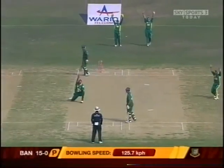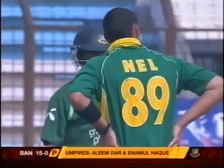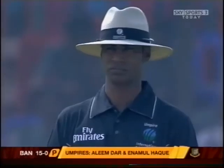That can be close. It's on the front foot. That would have been very close. I think the only thing that probably went in the batsman's favor was the umpire not sure whether it pitched in line or not. This is very, very close. He got a big stride in, but it just looked good when it hit him on the pad.